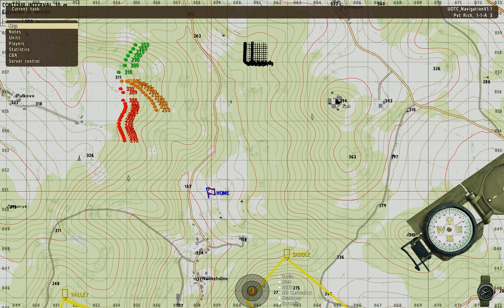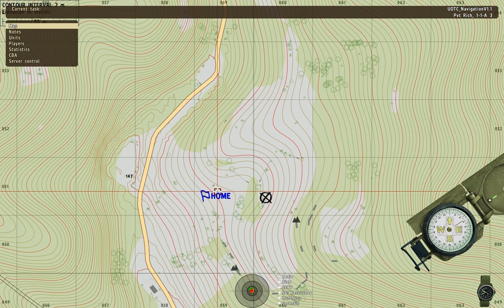Now, a six-figure grid is accurate to 100 meters. Right now, we're at that home marker, okay? So from here to, say, I'm going to mark it on the map, this black X towards the east, that's about 100 meters. Everyone cool so far? Yeah.